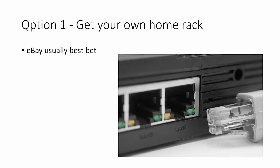eBay sells loads and loads of equipment, and if you're not sure what you're buying, vendors actually put together an entire rack for you for CCNA level. You get a budget rack, an intermediate, and then a high-level CCNA racks. And if you're planning to do more advanced exams such as voice or CCNP, the vendor will normally give you free advice. You can budget anywhere up to $350, but bear in mind you can sell all of that equipment if you want when you pass the exam.